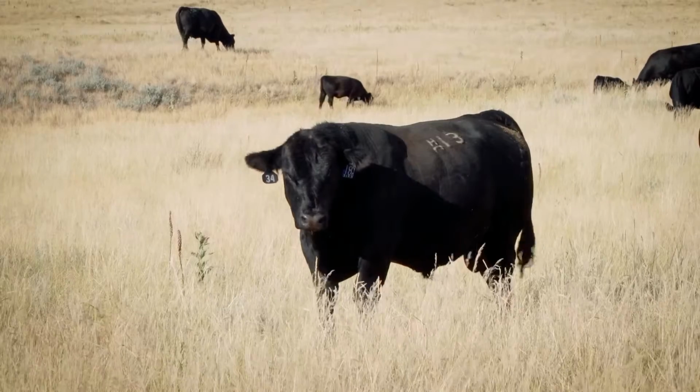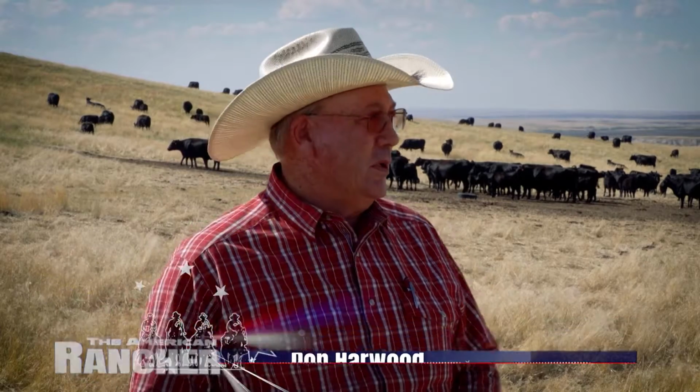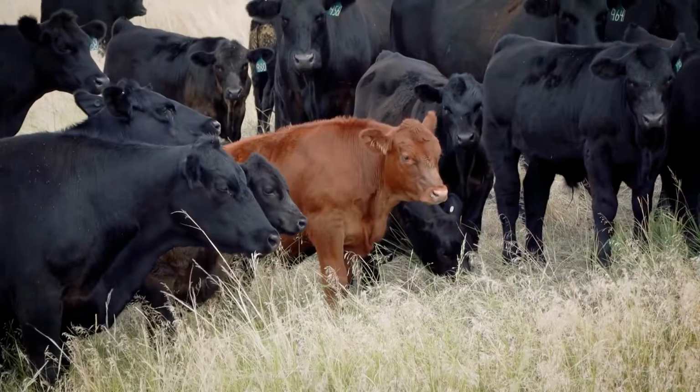We like the bulls we have really well right now. They've been really good to handle. They're not spooky. We just get along really well with them. And they're not huge bulls. They don't get really big. They just have really nice conformation, and they're thick and deep and nice size.